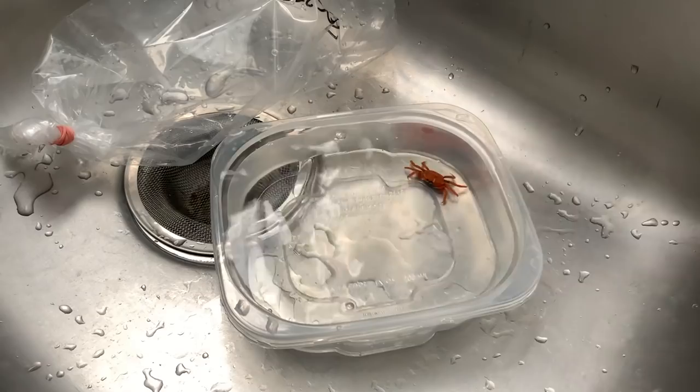So here he is. Here he is right now, guys. He is a beautiful little red crab. And I actually feel bad because he's so pretty. I think this is a marine fiddler. I'm not too sure, guys. Let me know in the comments below. But check it out, guys. He's so cool. He's so interesting.